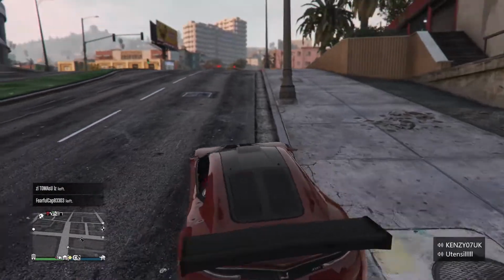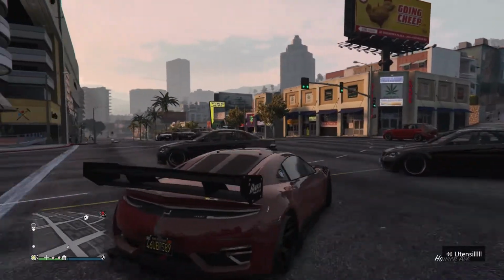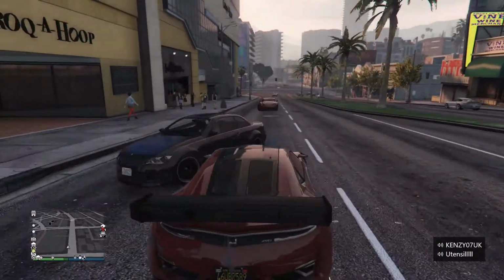Oh, and Kenzie, by the way, like two or one of the cars on there are on Super Stock Sandros. Yeah. So number 9 on the list.